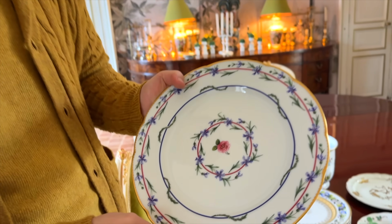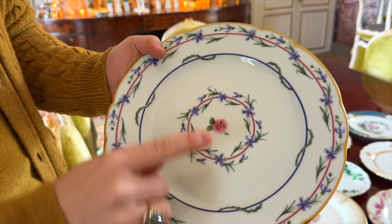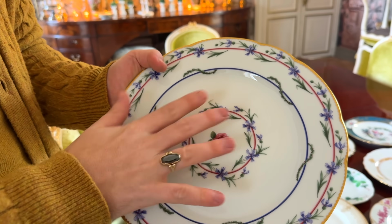It's also known as the ruban de Barbeaux, the cornflower ribbons. It is truly beautiful, this one. I love this one. And each one has got a different flower in the center, each different size.